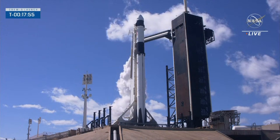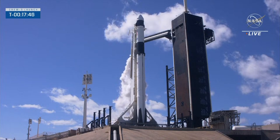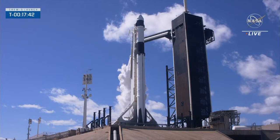Bob, you spent a fair amount of time in space yourself. It's great to have a veteran aboard. It absolutely is. And in addition to being a veteran, Koichi just has a wonderful personality that I know is key to success on board the space station.